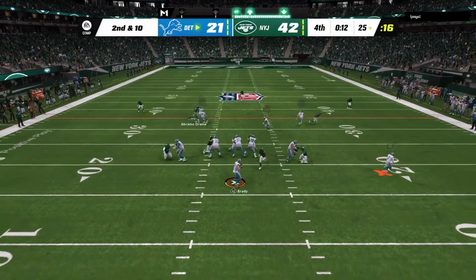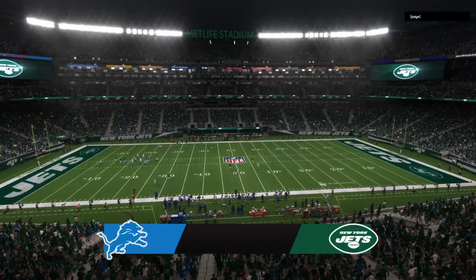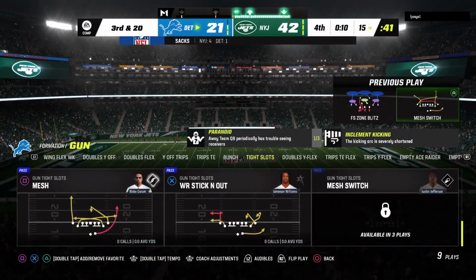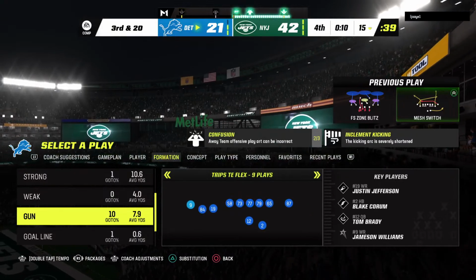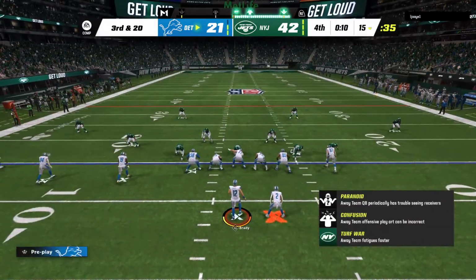To throw once more on 2nd and 10. Brady. And the Jets pressure too much as down he goes. And one whistles for a timeout. So they'll stop the clock here in a game that's been decided in the closing seconds.